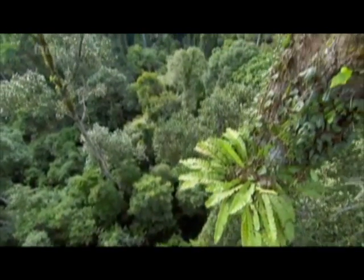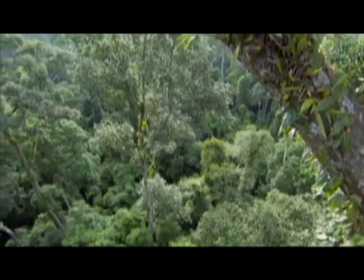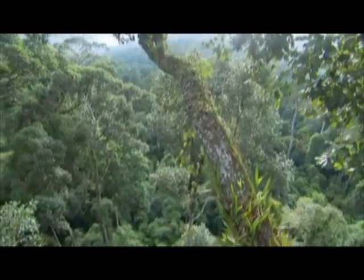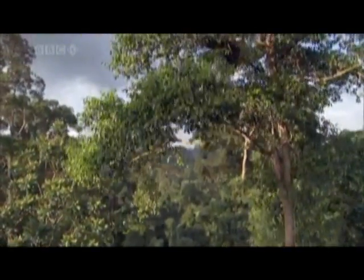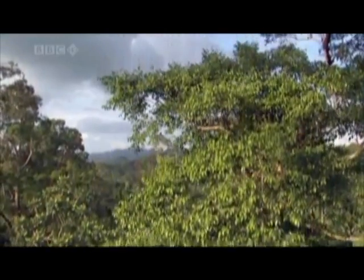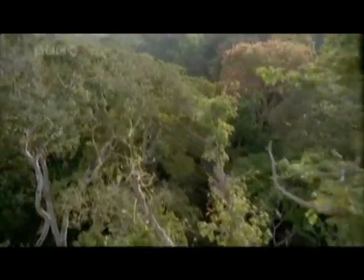The first, called the Emergent Layer, is the topmost portion of the rainforest and consists of a few trees that grow to be almost 80 meters tall. The next level is the Canopy. That is the thick roof that envelops the rainforest and consists of vines, branches, and foliage that block out the sunlight from reaching the forest floor.